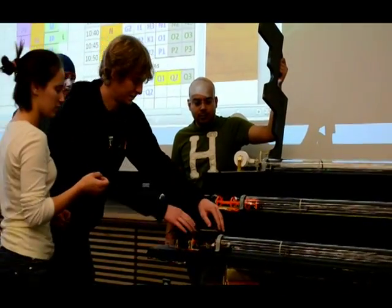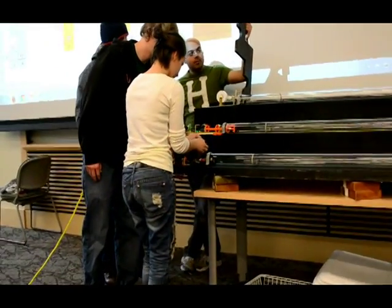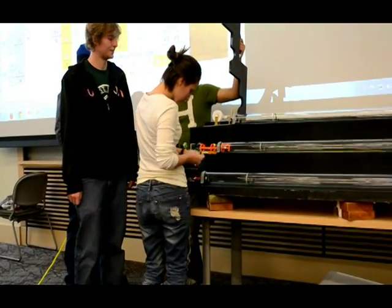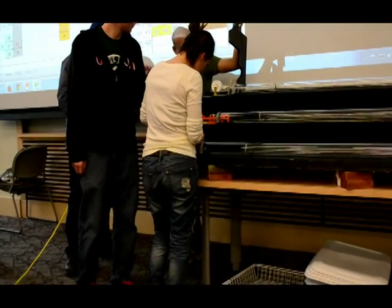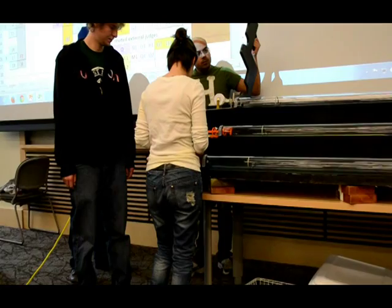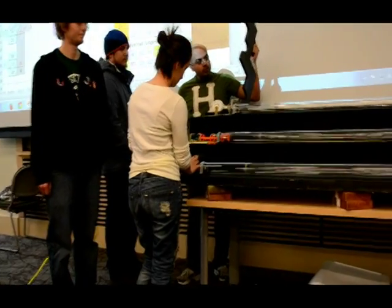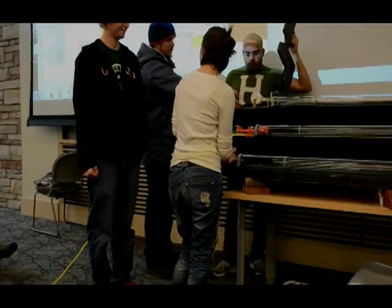All right, device 18 started but wasn't able to pass the 12-inch line. Device 16 was able to start past the 12-inch line but not quite make it to the ping pong ball. And device 17 also started but wasn't able to cross the 12-inch line. So again, devices 17 and 18 started and device 16 entered. And the results of the round, 16 first, then 18, then 17.